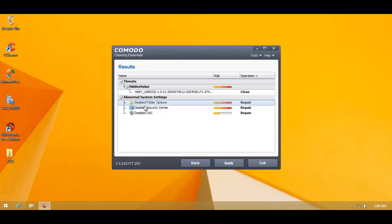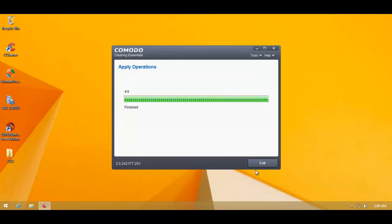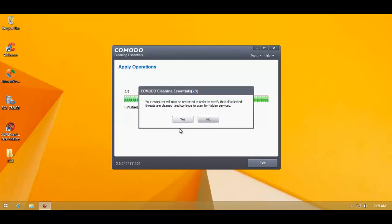Now, disabled folder options. This is a system modification, disable Security Center, and UAC. Okay, so that's basically just system modifications, nothing really serious. But anyway, I'll be removing this stuff. So it didn't find anything major. So now we'll reboot and scan for rootkits, and after that I will be doing a scan with Malwarebytes, so I'll be back with the results of Malwarebytes.